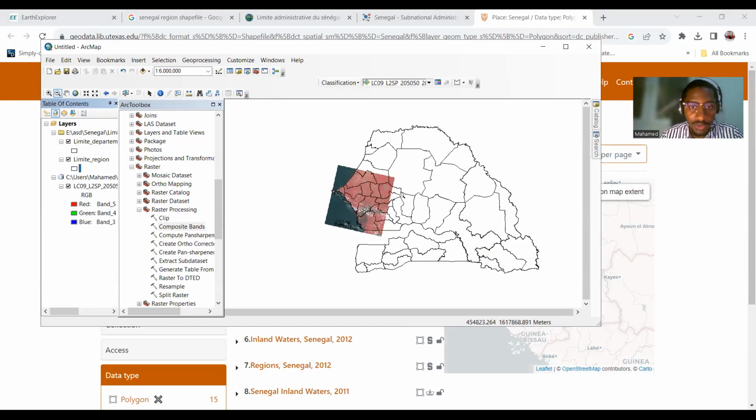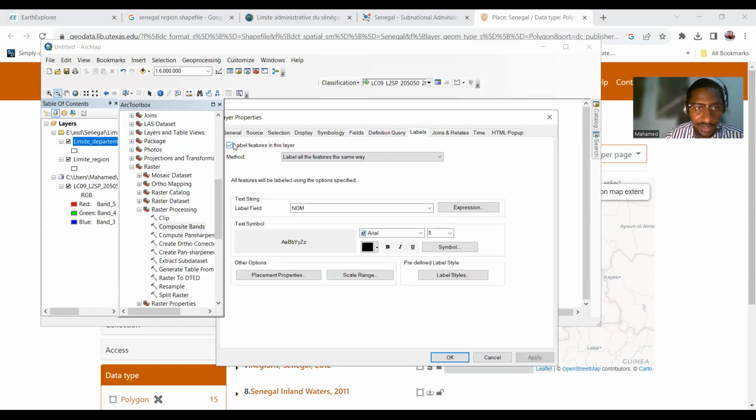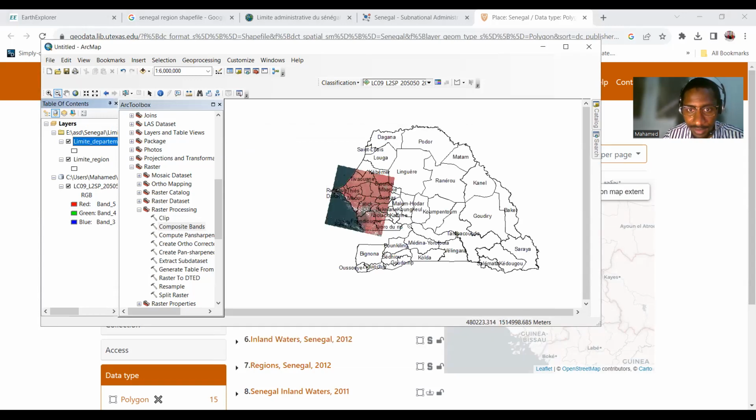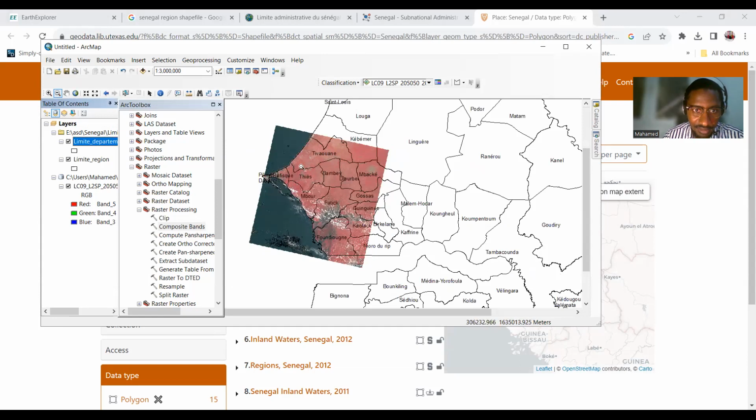So what we can do now is show the names of the different places. We can show the names by clicking at the shape file, the department limit, and here we can show the labels. We can check the label features and apply. So here we can see all the names of Senegal, like the departments, because in Senegal we have regions and departments are included inside regions. We can see here Mbour, Thiès, Tivaouane. This is my region right now. This is the capital of Senegal, Dakar, and this is the information of the satellite image I've exported, and I just superposed them together to have a good visibility of these things.